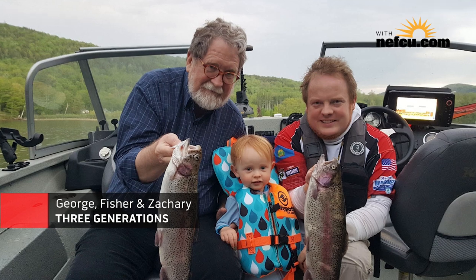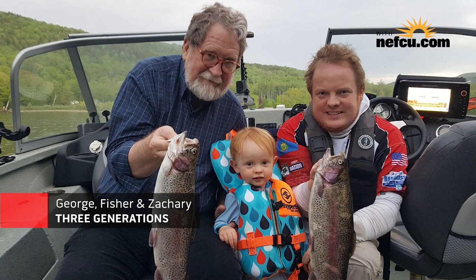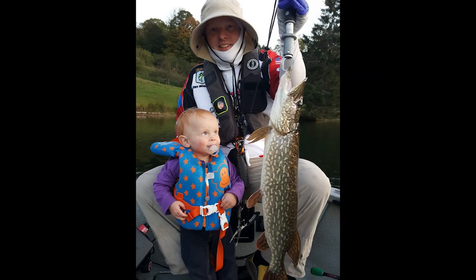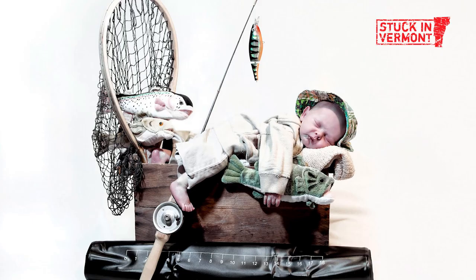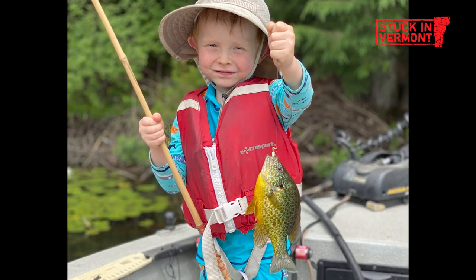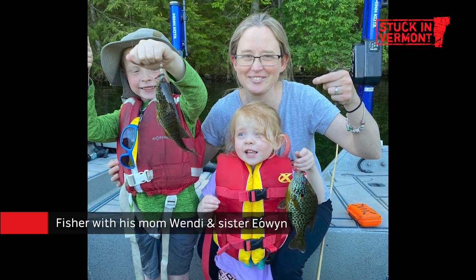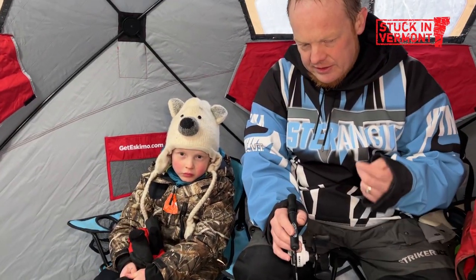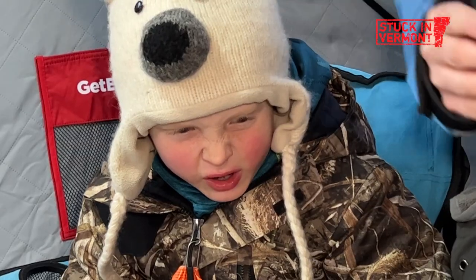I started fishing with my father. I've been fishing pretty much my entire life. We had Fisher coming out on the boat with us when he was about 4 weeks old. When he was about 3, 3 and a half, he started just yanking fish in, and he's been hooked ever since. So we'll jig, 2, 3, and we'll freeze, 2, 3. There's one more, Daddy.